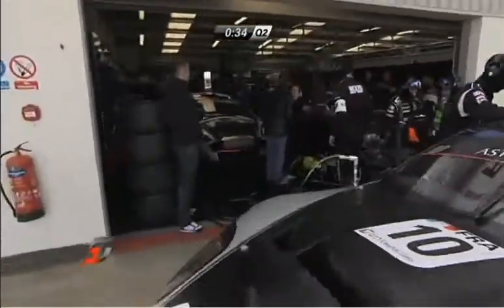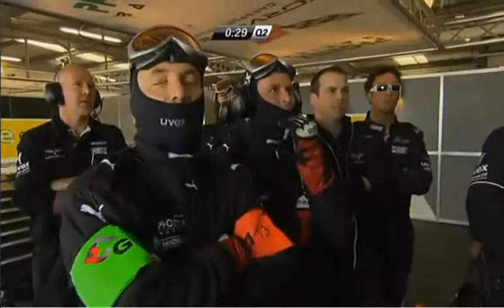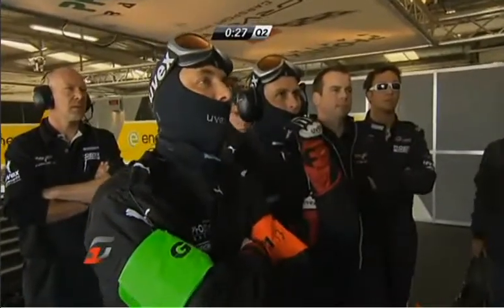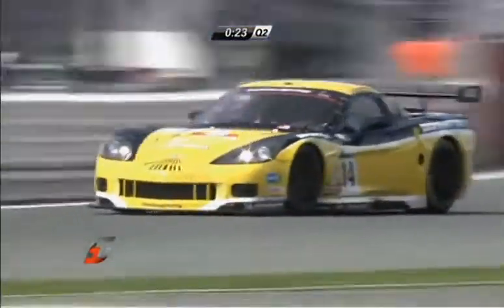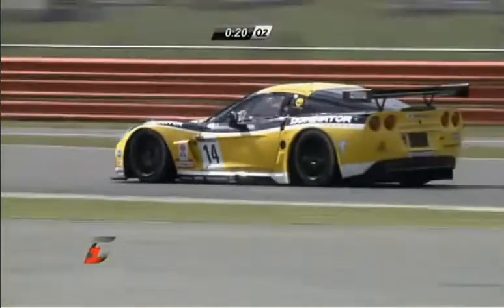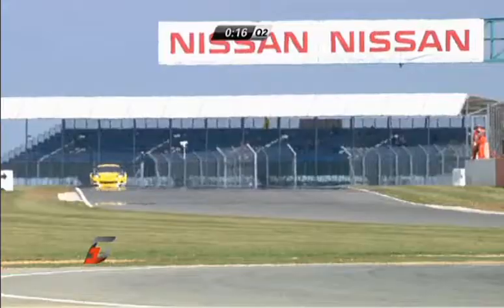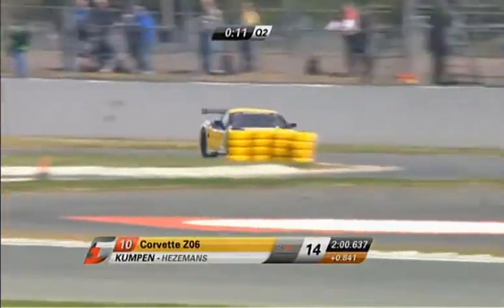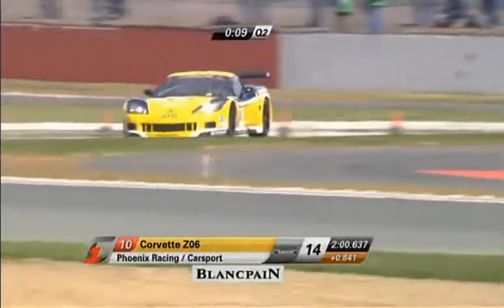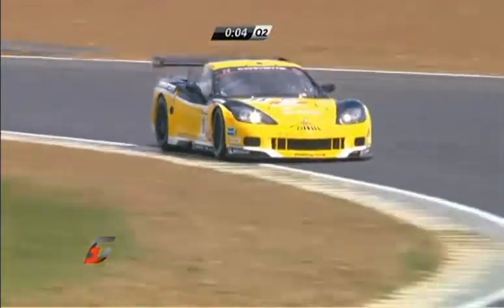The best lap was a 2 minutes 0.5, but he's got to find about another, not even a tenth of a second to usurp Darren Turner, or Thomas Enger, who's driving now in car number 7, the Aston Martin. So right now at the top we've got Aston Martin, then Lamborghini, then Maserati, then Nissan, then Lamborghini again, and then 3 Aston Martins to round out the top 8, and the two Corvettes of Henrici and Kumpen just on the outside looking in.